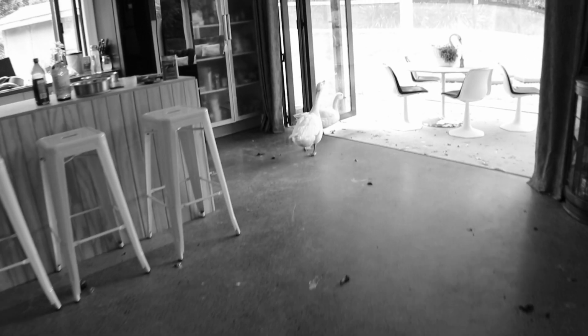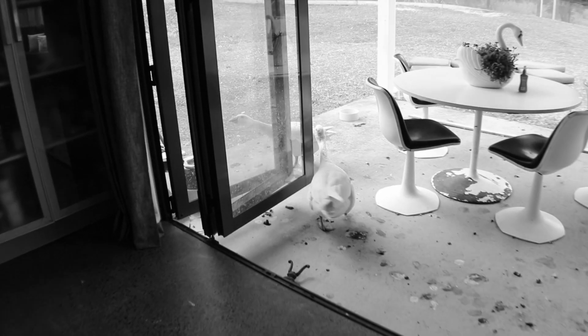So I came up with a really cost-effective solution that utilised a space in my ensuite. Excuse me, that's the geese. It's the most obnoxious sound imaginable.